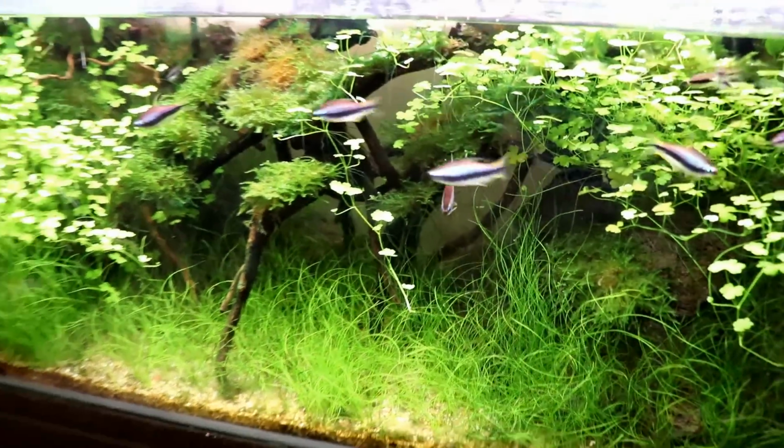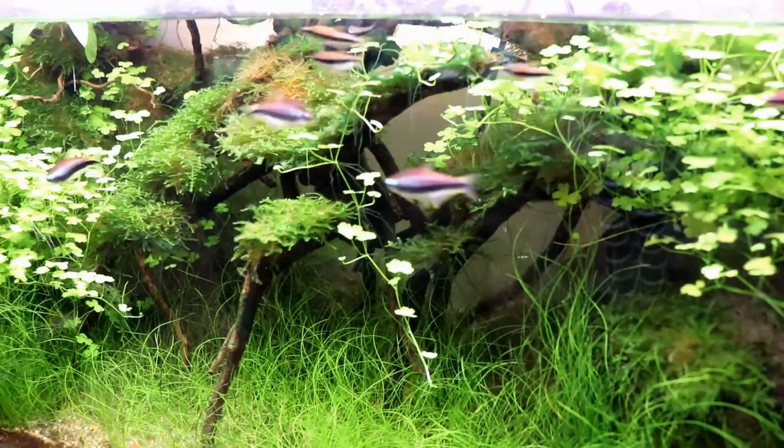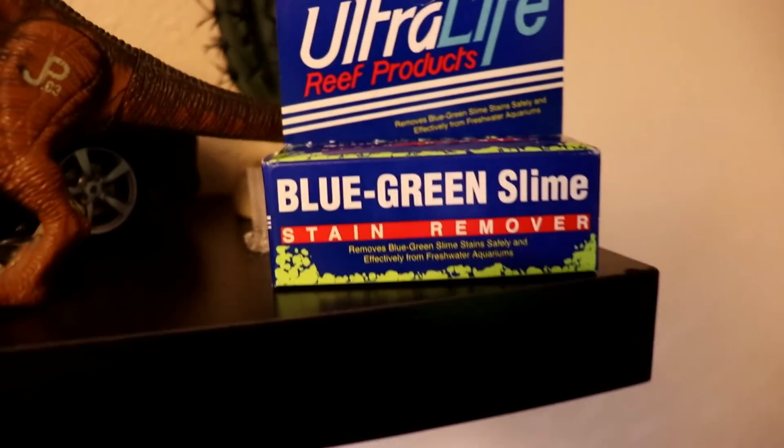And so I don't want to completely go in and do that on this tank because I am starting to get rid of it naturally now. So I think I'm going to hold off on that, but just know that this is a really good option if you're having problems with this type of algae.